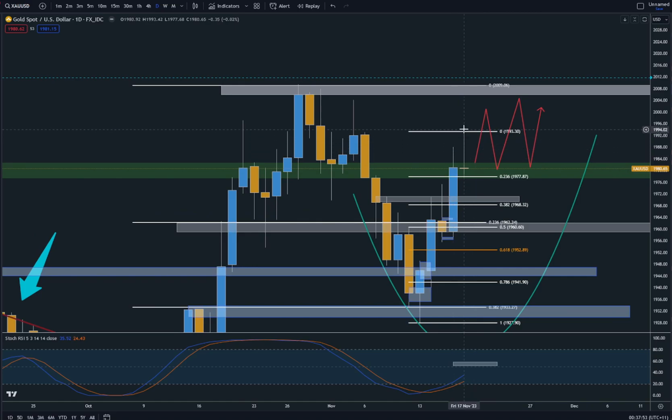You might get one high here, and a little head and shoulders pattern happening, and then obviously taking out the lower side of this wick at 1977 to see a bit of a pullback to 1970. But I think it's still a buy the dips kind of situation. I don't think it's off the cards quite yet.